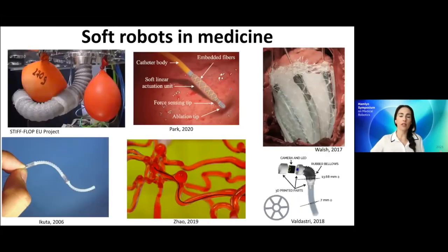Soft robots in this scenario present a variety of really exciting innovations and potential opportunities. Now, I don't have to tell you that, but this is, of course, a non-exhaustive slide.